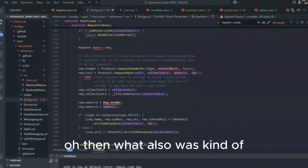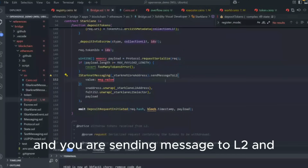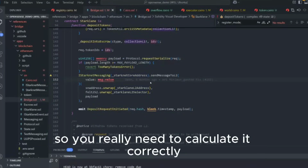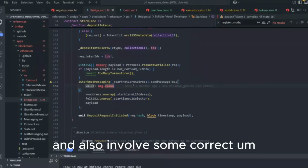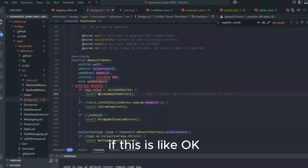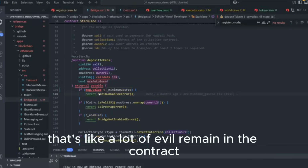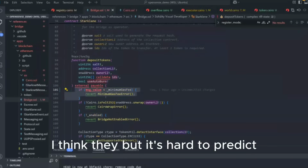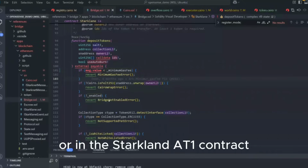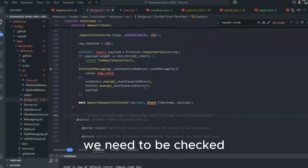Then another usual problem here is that you can define whatever message value when you are sending a message to L2, and they are not refunding the message value. So you really need to calculate it correctly and also involve some correct mechanism to check if the gas is enough to execute the transaction, and also that not too much ether remains in the contract. I think it's hard to predict. They don't have an exact getter function in the bridge part, or in the Starknet L1 contract. So this is harder to involve, but it is another thing which needs to be checked.